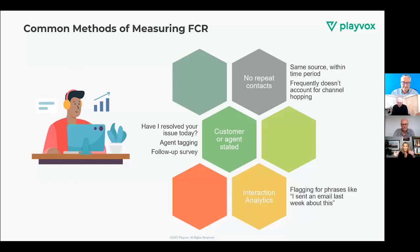The agent's going to ask them, or the agent's going to tell us it was resolved, or we're going to do some sort of follow-up survey. But the one piece that I think we haven't talked about, and that I really like to see layered on to any of these other measurements, is interaction analytics. Speech or text analytics is the easiest, but obviously you could and should also be doing it with your quality assurance reps. If you're doing a quality assurance process, this is one of those things they should always be listening for: phrases that tell us we've got a problem, so that we can track them and understand root cause.